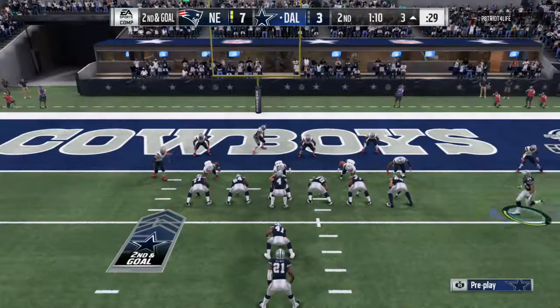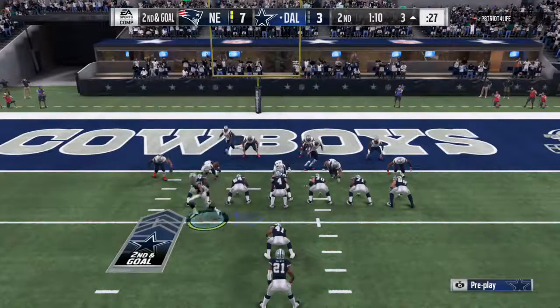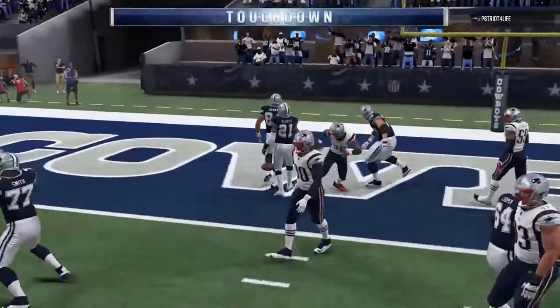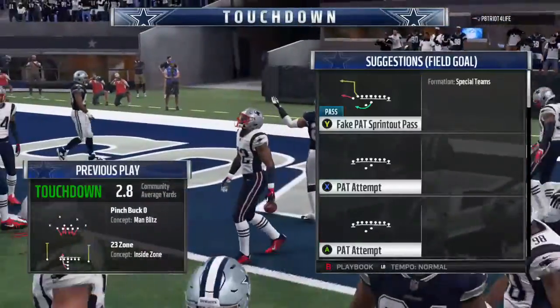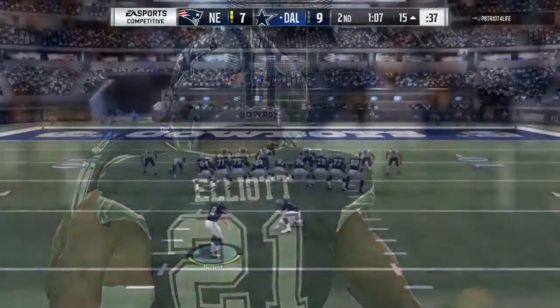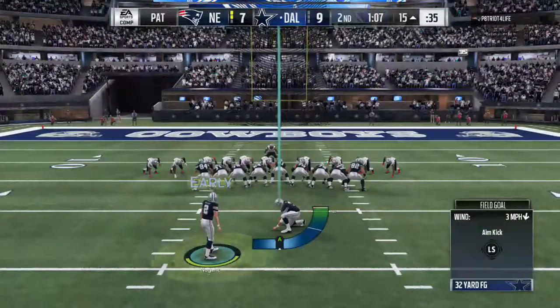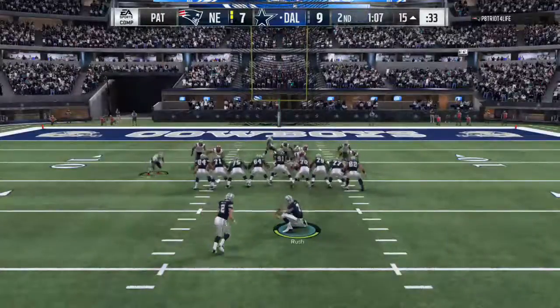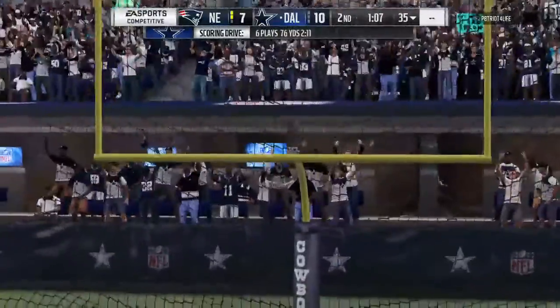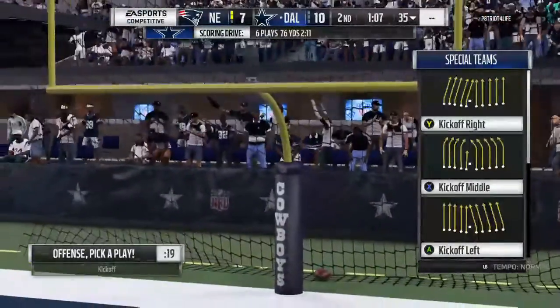Now they put a receiver in motion left. They'll try to run it in with Elliott. And he'll get in. Touchdown, Cowboys. Ezekiel Elliott, a 3-yard touchdown run. And the Cowboys are in for 6. And it's through, and that makes the lead 10-7.